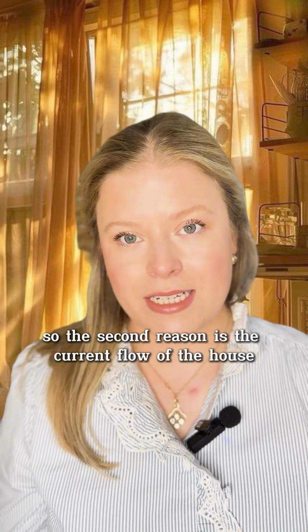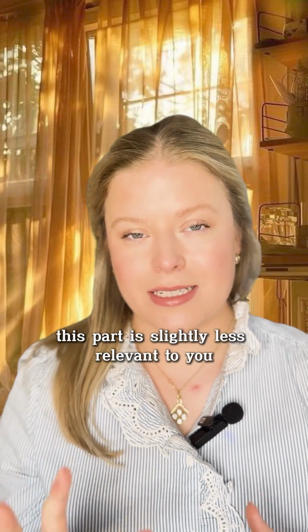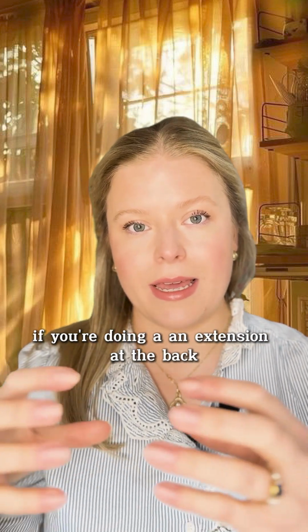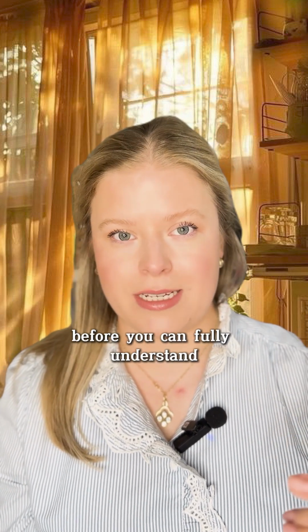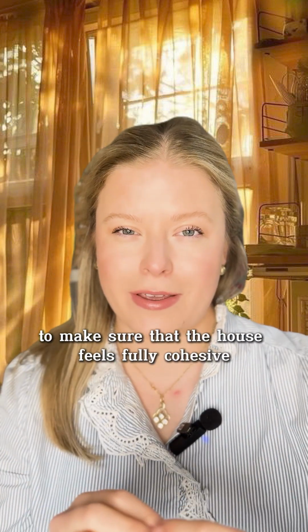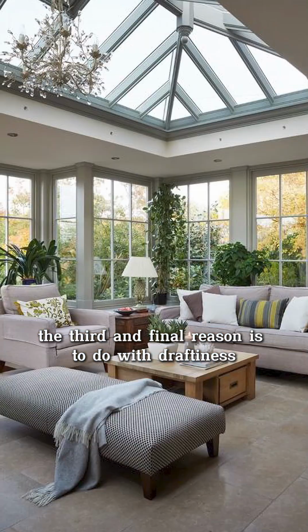So the second reason is the current flow of the house. Now, if you are entirely gutting your house and starting from scratch, this part is slightly less relevant to you. But if you are doing an additional part of work, if you're doing an extension at the back, if you're doing a side return, or maybe you're going up into the loft, you need to really understand how the rest of your house flows before you can fully understand how best to design the new part to make sure that the house feels fully cohesive and not like you've just plonked a cube on the back of your house for a new space.